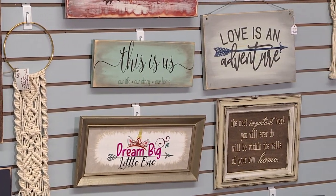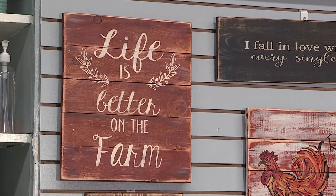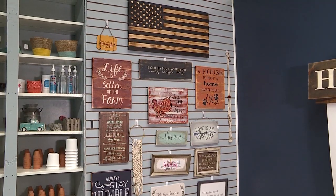The signs are all from someone here local. They're right down the street. They can customize them for you, or they have a ton here in store that you can just pick right from what we have.